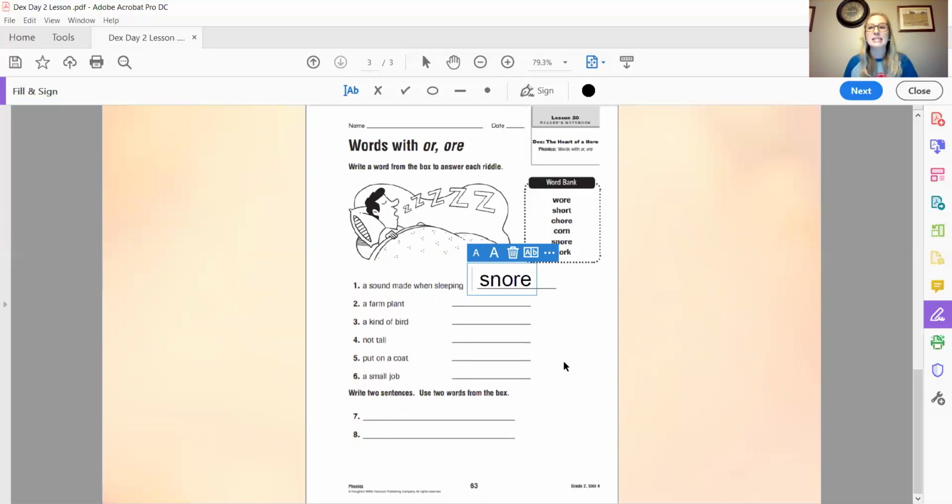Remember, in 2nd grade, we're working really hard to write descriptive sentences. So make sure when you're writing your sentences that you're using a capital letter, you have the correct punctuation, you're capitalizing proper nouns that you're using, and that you're really stretching those sentences out using describing words.